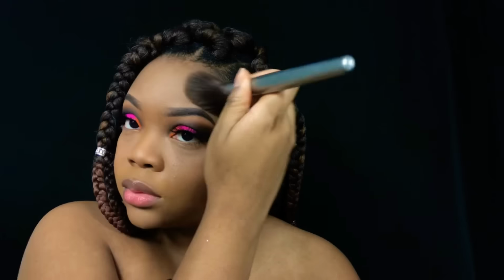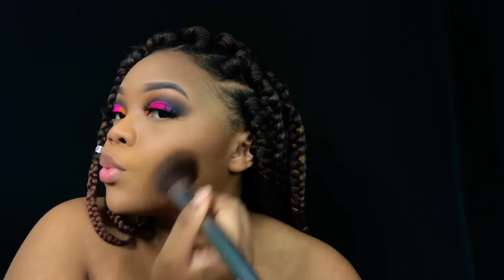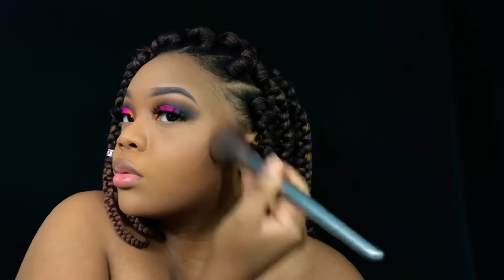So for my contour, I'm actually going to use a bronzer by Black Radiance that I dropped and I'm so upset, but it's in the shade Warm Hazelnut. Yeah, so I cracked the bronzer and then I knocked it on the floor, so now it's all over the floor too.